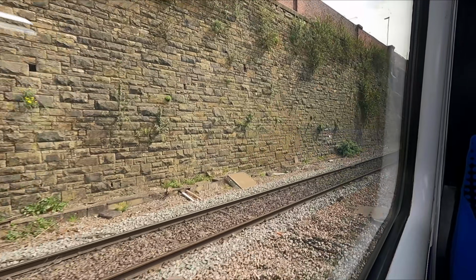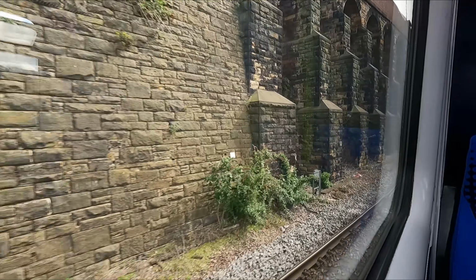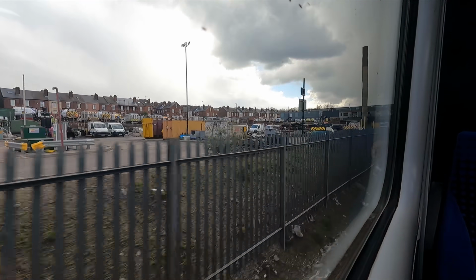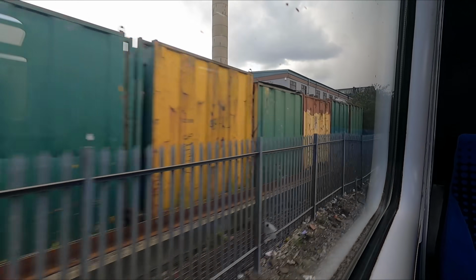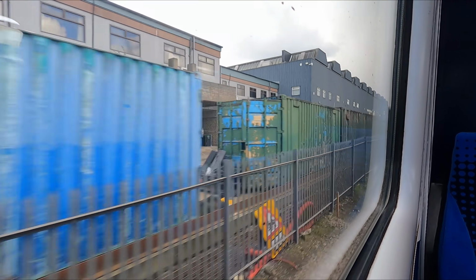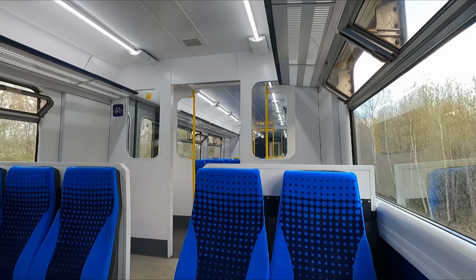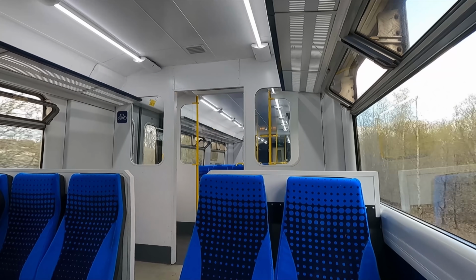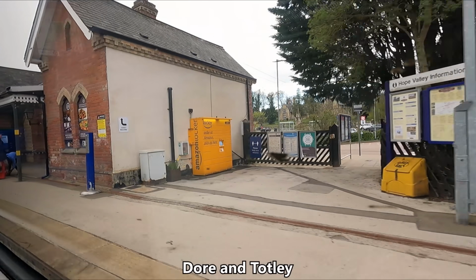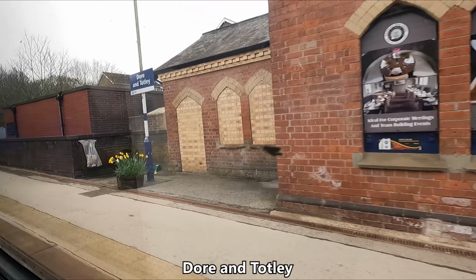For the protection of everyone, you must wear a face covering that covers your nose and mouth on board trains and at stations. The first portion of our journey sees us travelling on the Midland Main Line as we make our way through Sheffield's southwestern suburbs. Our first calling point is Dore and Totley, which is just in the outer fringes of Sheffield.